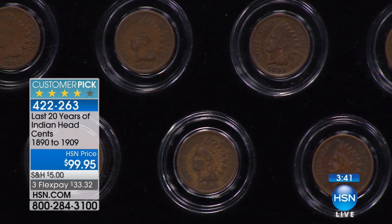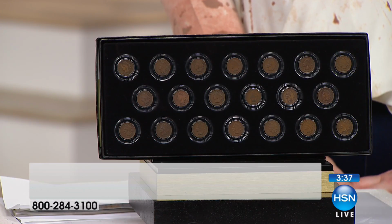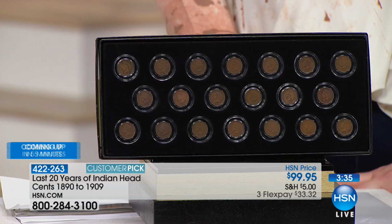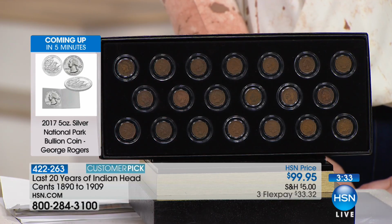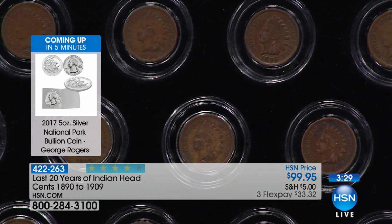If you've always been kind of a, well, I don't want to use the word marginal, but a casual coin collector, but you really wanted some real coins, this is the set, I think, that can put you over the top. Just to clarify, Mike, we sell all real coins here.